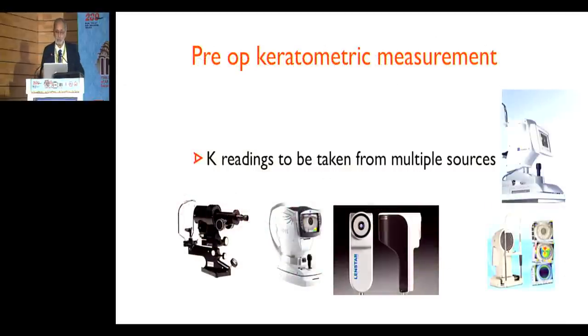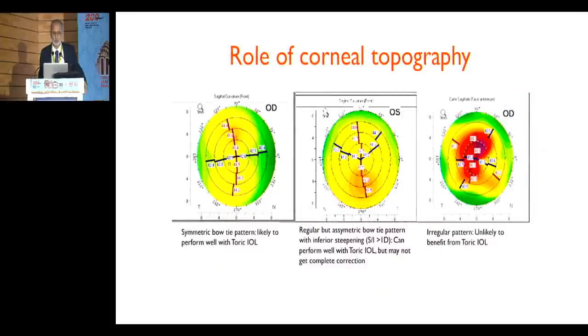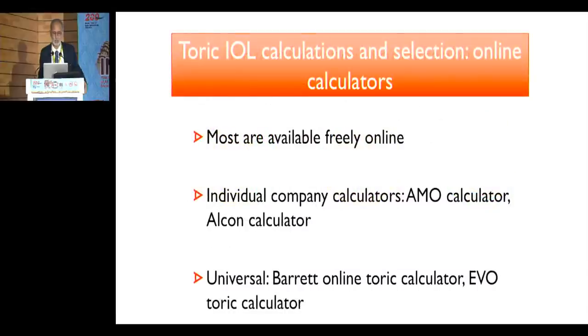Now, if it is pre-op keratometric measurements, gone are the days when we use one machine to do that. You have to use more than one and assess with your personal experience which particular one to take for the case. I cannot overemphasize corneal topography, because we know that if you want astigmatic lenses to work well, your astigmatism has to be a regular one. Asymmetric ones probably won't give you good results.